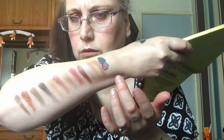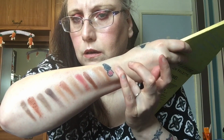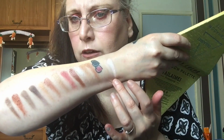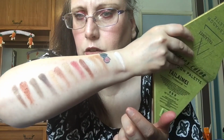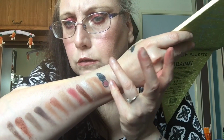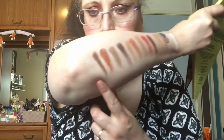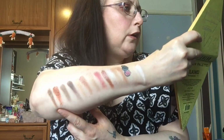These are very pale. I'm going to try and get them all on here. Yeah, as you can see, they're just extremely pale. That one did not give a lot of payoff. As you can see. So, this side of the palette, we have, let's see, is that the real pale? No, it's not pale. Daft sod.